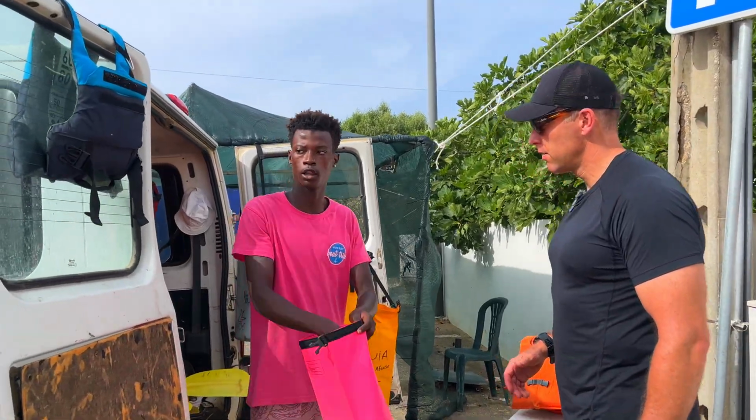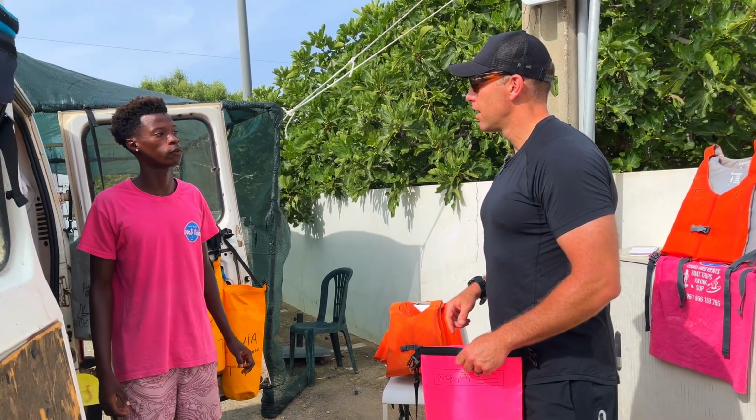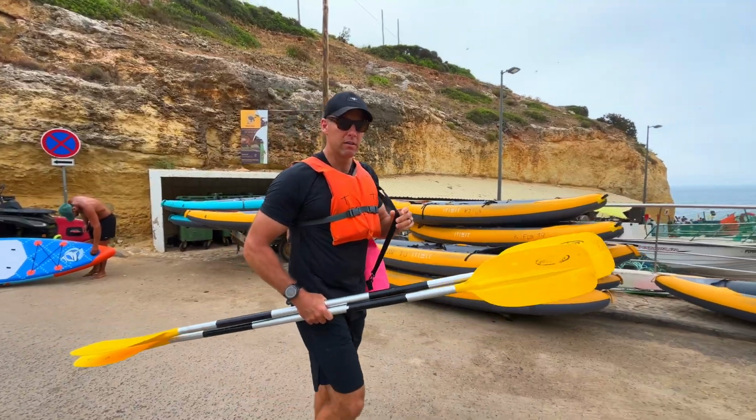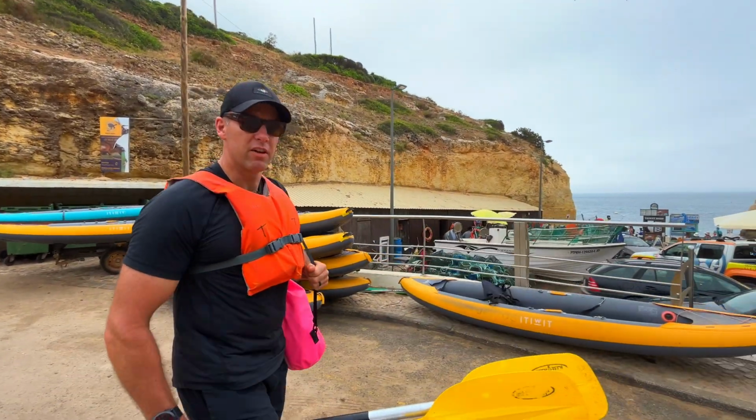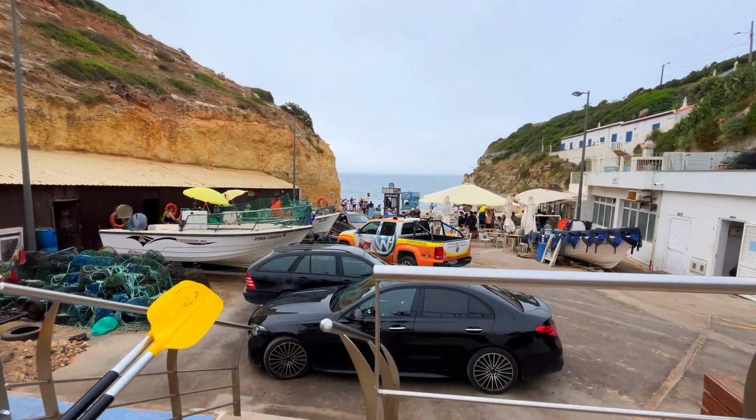I'll give you a waterproof bag, okay? Great. You can put your valuables and stuff. Perfect. And how long is the tour? It's 1 hour and a half. An hour and a half? Okay. We got our paddles and obviously our bag up at the top, and then you just walk down the hill and you're supposed to meet more guides at the bottom here.